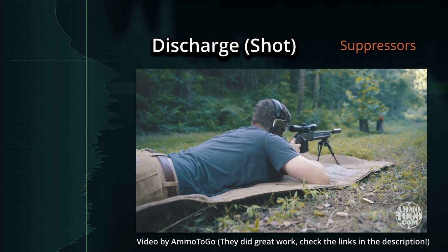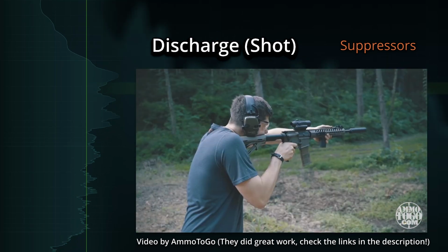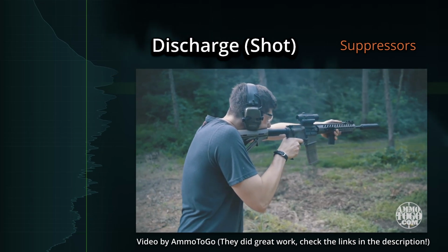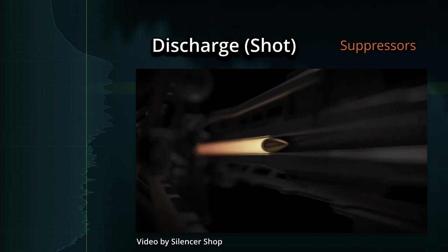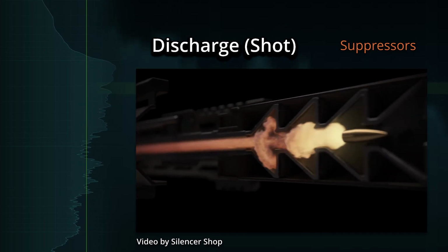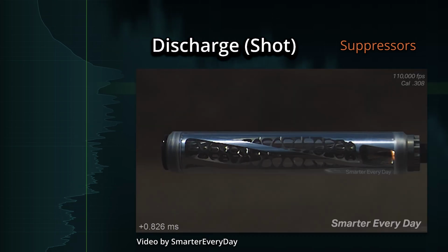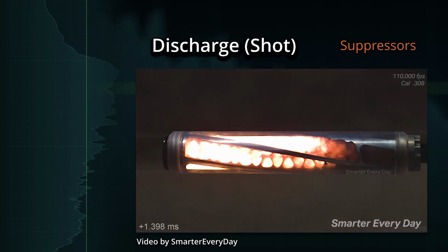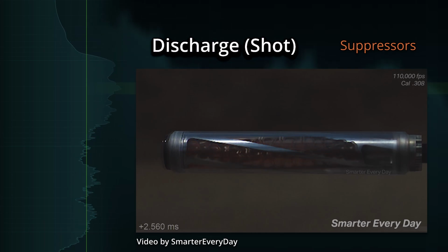The goal of a suppressor is to make the gases leave the gun with less pressure and less rapidly, so that less energy is going off as sound and over a longer amount of time. This is achieved by constructing the inside of suppressors in ways that give the gases time and space to expand and basically slow down a bit before they exit the gun, resulting in a quieter bang with a lower pitch. This more gradual and prolonged escape of the gases can also result in a slight hissing sound.